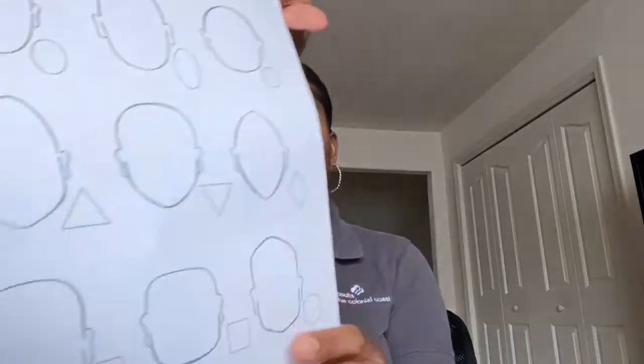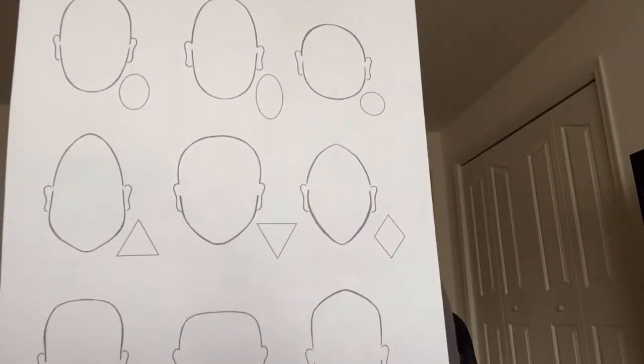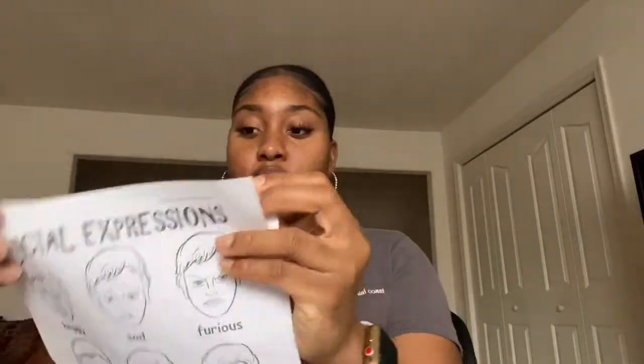Let's start with number 1. Here we have page number 6 that has the face shapes. So we're going to take our blank sheet of paper right here, and we're going to place it over page number 6, okay? And we're going to trace the face.